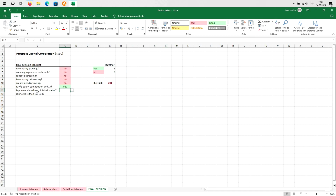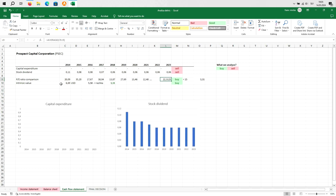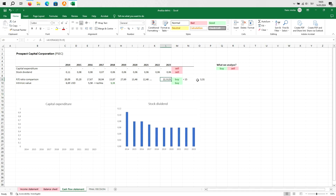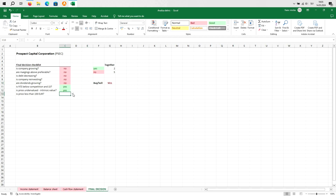Is the price undervalued based on intrinsic value? Yes, it is, because based on intrinsic value it should be around $6 to $7, okay? So here we can put yes. And the final question, is the price less than 150 euros? Yes, it is, because currently it's trading at $5.5, okay, so yes. And as you can see, according to the checklist, we should not buy this stock.